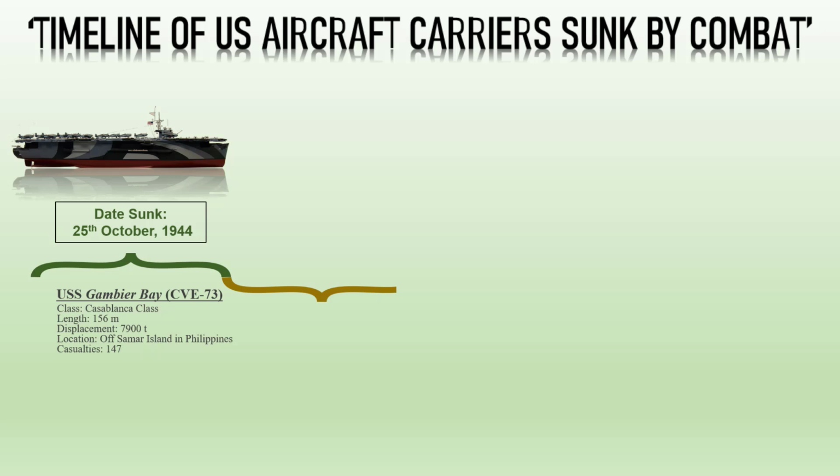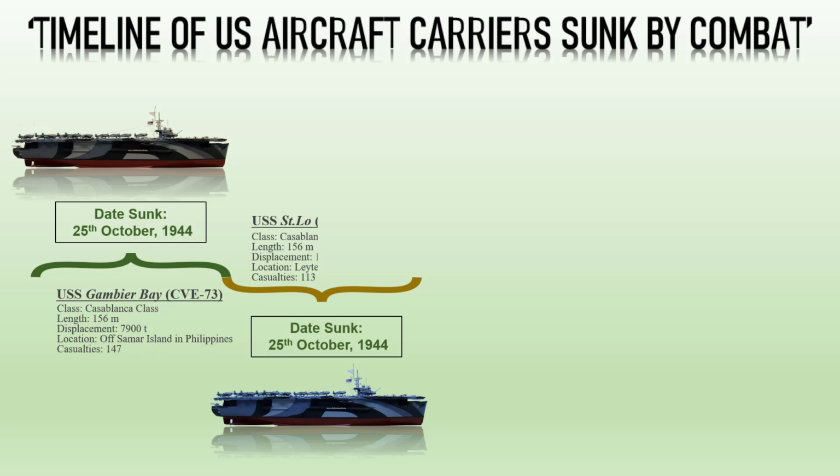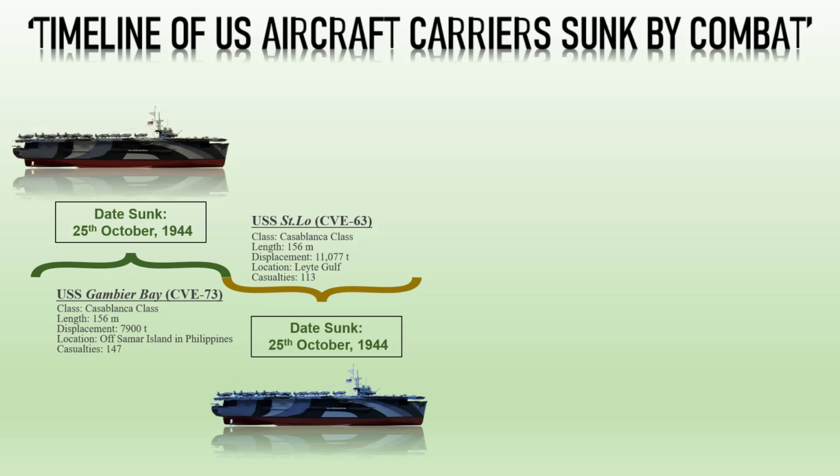USS St. Lo CVE-63. Another Casablanca-class escort carrier achieved a grim distinction as the first major warship to be sunk by a kamikaze attack. During the Battle of Samar on 25 October 1944, a bomb penetrated her flight deck, exploding on the port side of the hangar deck. Of the 889 men on board, 113 were killed or missing, and approximately 30 others succumbed to their wounds. The wreck of St. Lo was found by RV Petrel on 14 May 2019.